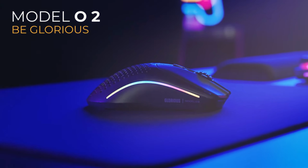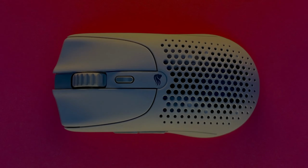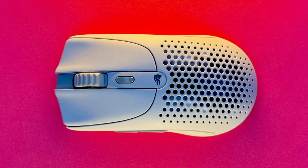In conclusion though, the Model O2 is a very good upgrade from its original mouse, and I think the best thing about it is that it goes from 20 million clicks to 80 million, so you're definitely going to have a longer lifespan with this mouse.